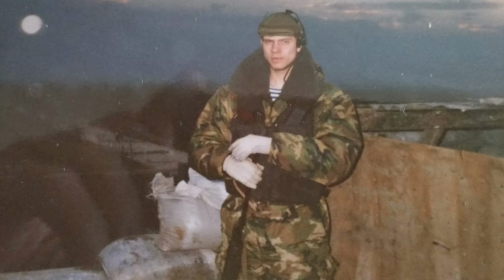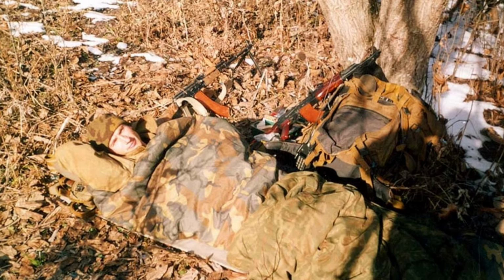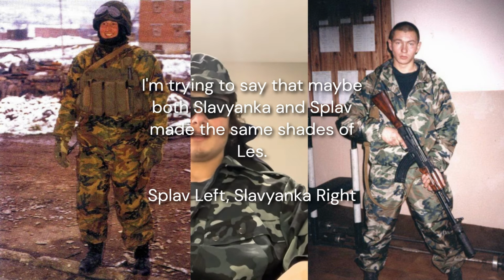Les is a very intriguing camo, with much variance. All of it can be called Les. The main way to group Les is by company. You have Splav Les, which I think of as true Les, and then you have Slavyanka Les, which is slightly smaller and uses a different shade of brown. This isn't the most pinpoint way of organizing things, because Splav also made a one-to-one M1 copy, also called Les, that Slavyanka also may have made when it comes to the rain suits.